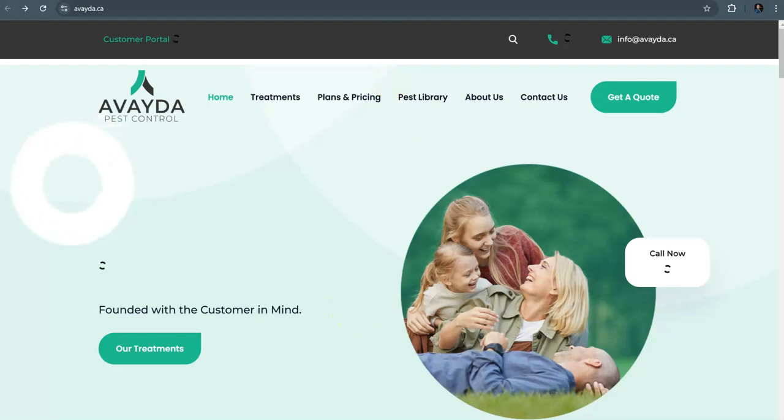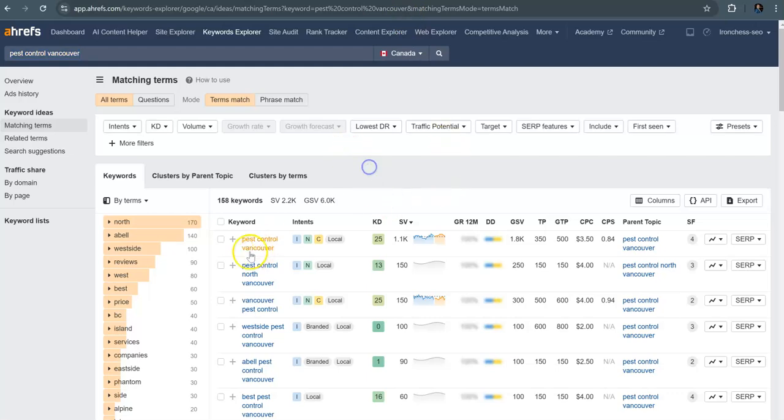So I'm going to stay in the British Columbia area and just focus on Vancouver. So we can see that pest control Vancouver gets searched 1,100 times in Canada. We're narrowed down to Canada. So it gets searched 1,100 times every month and has a keyword difficulty of 25.